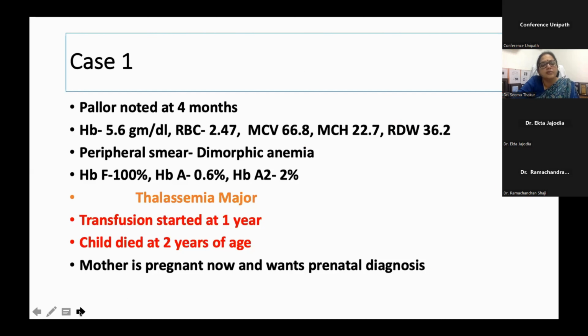This is a case where pallor was noted by the parents at around 4 months of age, and the child had hemoglobin of 5.6 gram with microcytosis. Peripheral smear suggested dimorphic anemia, and when the HPLC was done, it showed that at 4 months the hemoglobin F is 100%, and this clinched the diagnosis of thalassemia major. Transfusion was started at around 1 year of age, but unfortunately, the child succumbed to the illness.